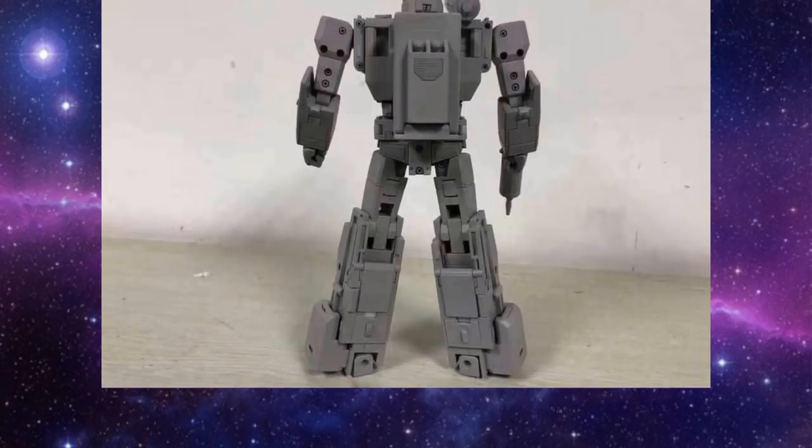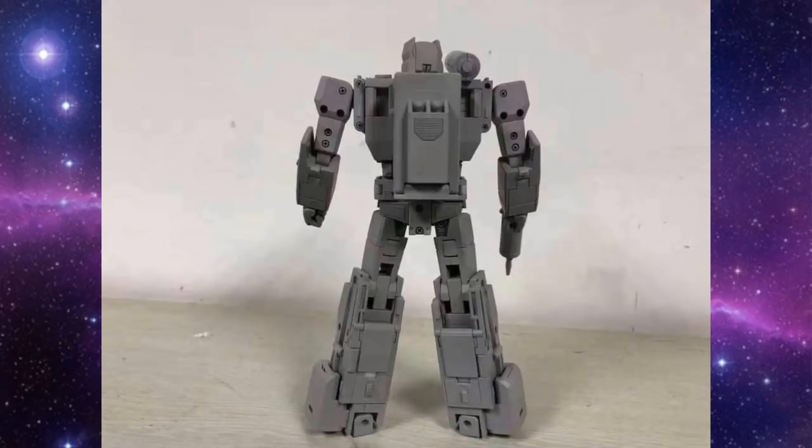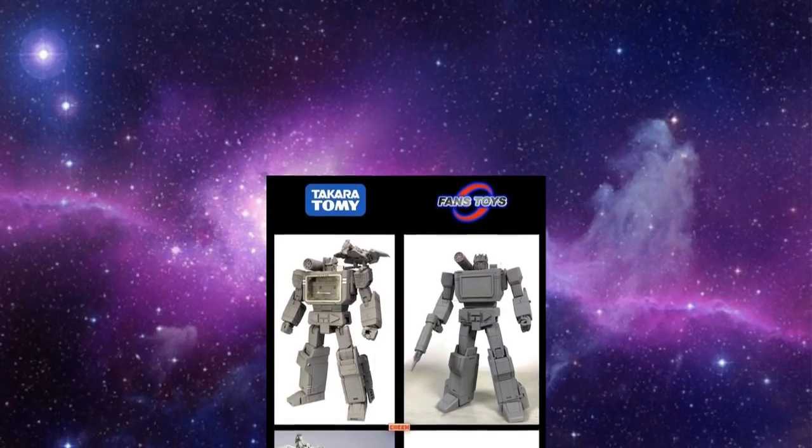He's pretty clean in the back overall, but I start to wonder what this transformation is going to be like, because it seems pretty simple and intuitive for the Takara version, but this one I'm not seeing how it's going to go together. That'll be an interesting transformation for sure.